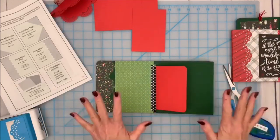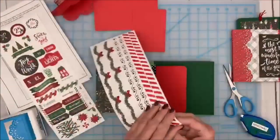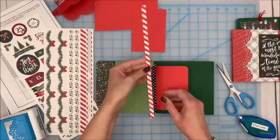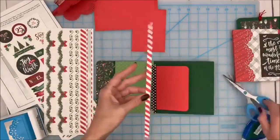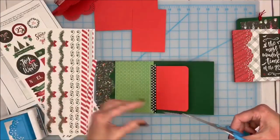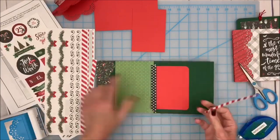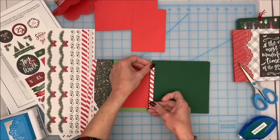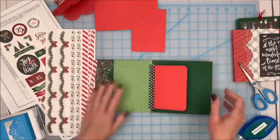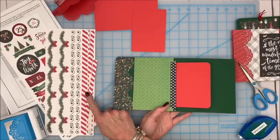Okay, now if you don't have washi tape, you could use one of the sticker strips. So you could just cut that to length. It would be about 5 inches there, right? And you could put that down on that side and then cut another piece and put that down on the other side. Okay, so if you don't have washi tape, don't worry. You can definitely use the sticker strips.